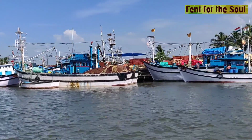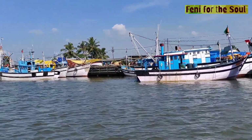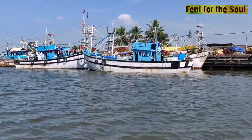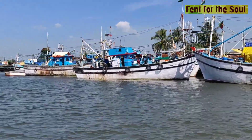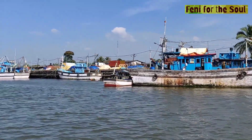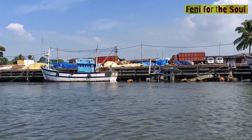Hi, this is the Kudbona jetty which I showed you in the morning, but much better light now. It's harsh light in the afternoon, but you can see the trawlers from up close. Look at the number of trawlers. All these trawlers are equipped with these big lights which they use for night fishing. They have powerful lights fitted on their tall beams, and this jetty has a few trucks still there. Can you see the trucks there? Those are all the interstate trucks which carry the fish from Goa to, say, Karnataka.